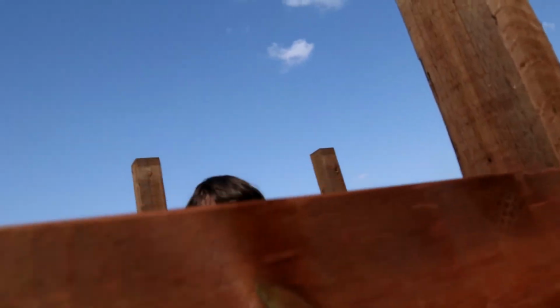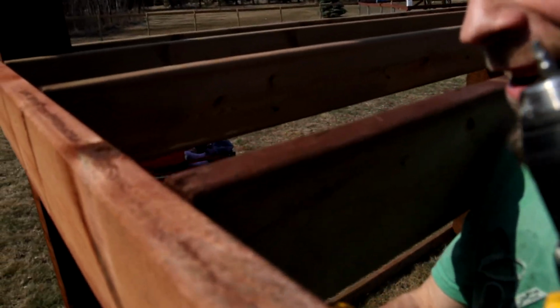I love it when you build it perfect. Right to the standards you want, 16-inch centers.